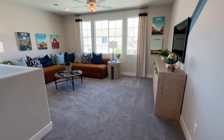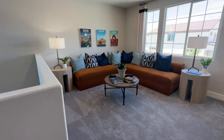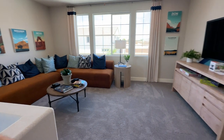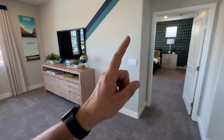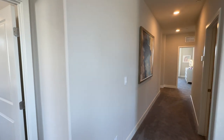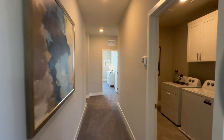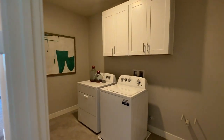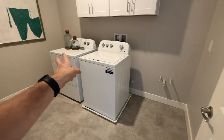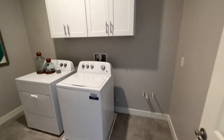Loft, spacious loft. This is a nice layout, I like it. I like how it's a little bit secluded here to the side as soon as you get up. Then you have your primary bedroom here. And then over there in the back, you have the other bedrooms, which let's go from there first. We'll finish off into the primary. Washer dryer not included. However, I do like that they give you a pre-plumb just in case, you can put in your own sink after.